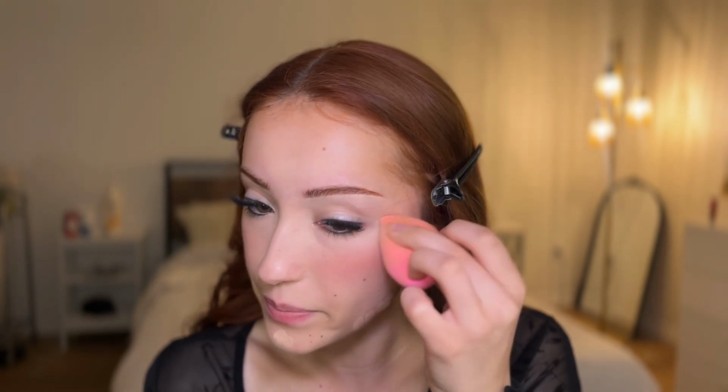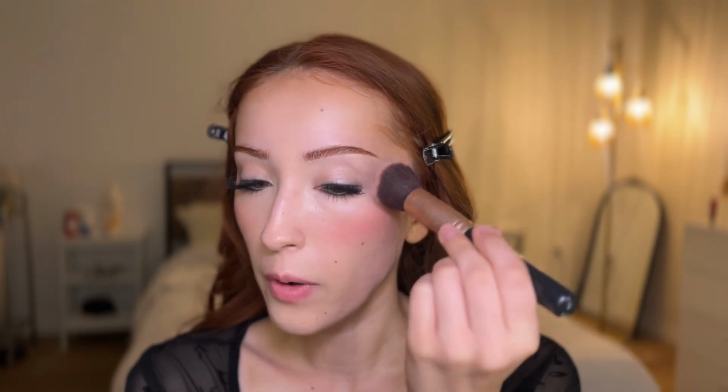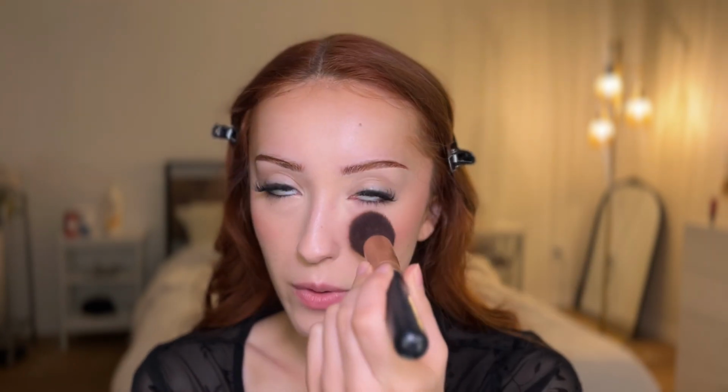Okay, now we're gonna slightly go back over that area with the powdered blush. I'm gonna focus it a bit more on top, right where we just did the concealer, so that way we're not bringing the blush too low, and really focusing on the placement to make it look more snatched.